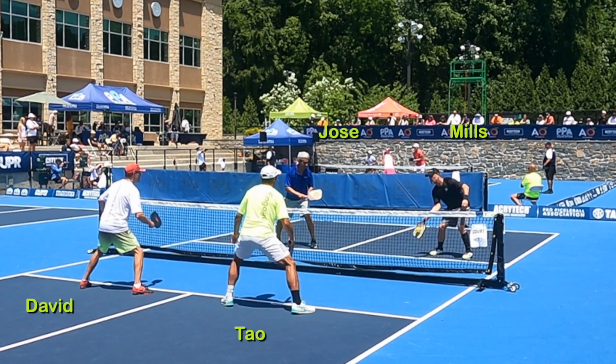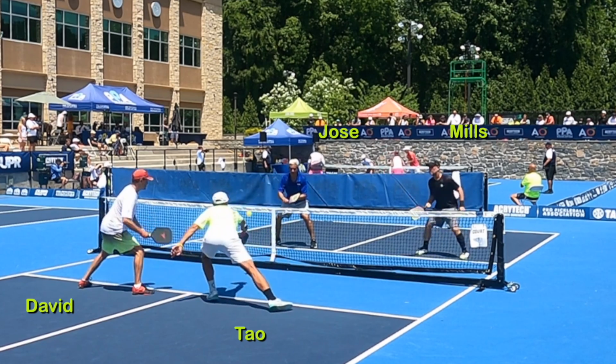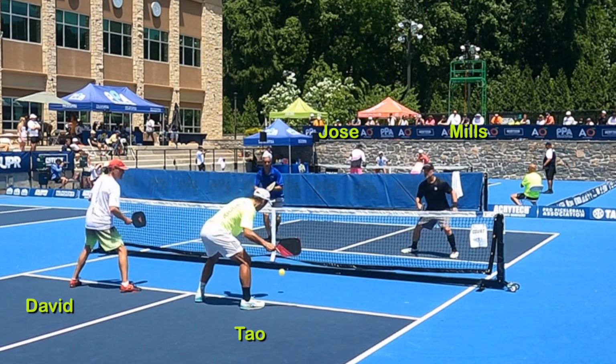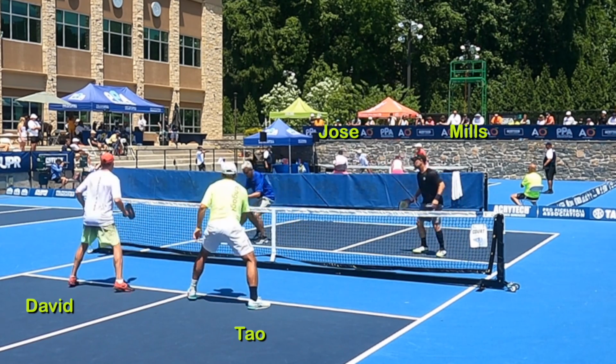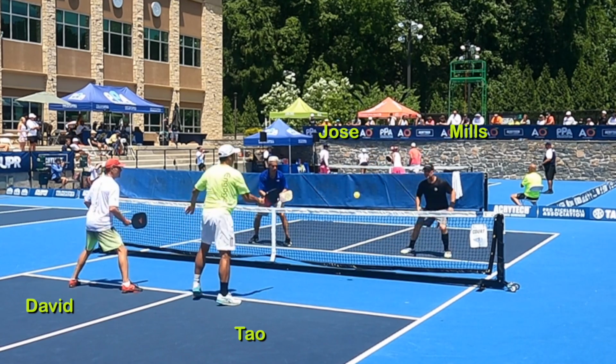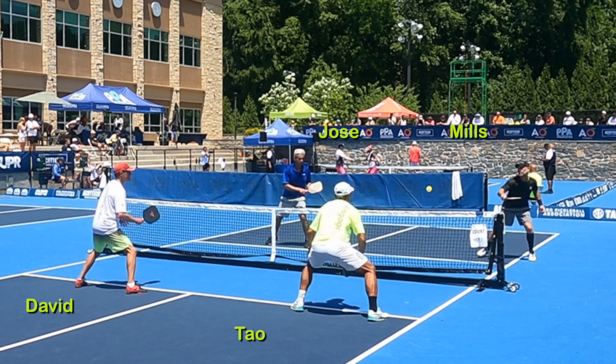What I want you to look at here is how David and Tao are prepared. Look at their body position. They have a nice coil position ready to go here. And now look at Jose and Mills on the other side, the way they're flowing back and forth with the rally. That's just really good stuff there, how they're moving. Tao's going to move this ball over to the right. He's basically redirecting the ball. He slides over to the right to cover that down the line shot. And then David gets the shot along the X.